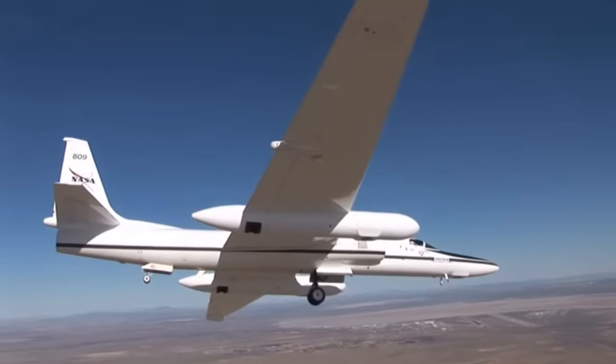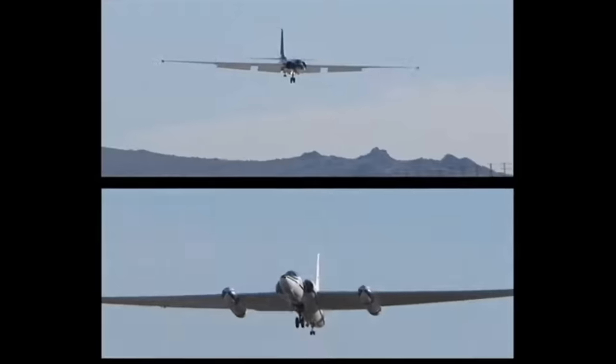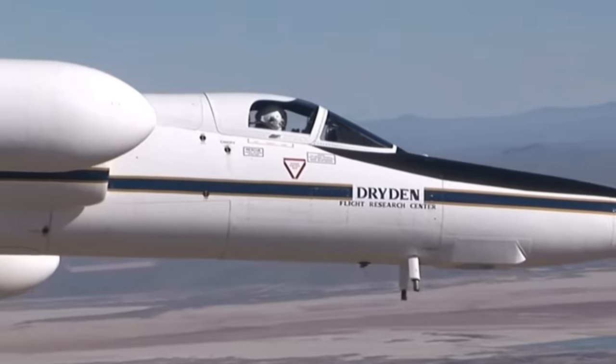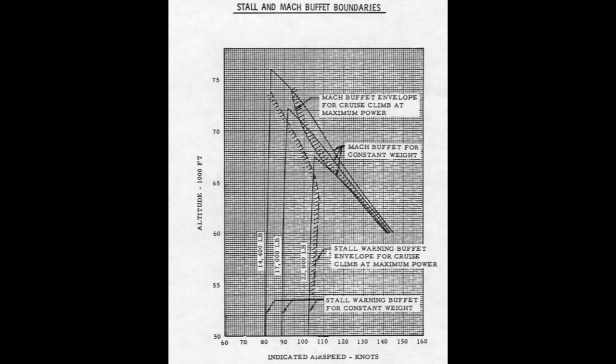So anyway, the maximum Mach speed is really critical to the U-2's maximum altitude. The U-2 was designed to fly as high as possible to evade air defenses, and its altitude is limited because the thin air makes the stall speed get faster and faster until it converges somewhere with the Mach limit at about 75,000 feet. And that means there is no speed which isn't both faster than the stall speed and simultaneously slower than the Mach limit.